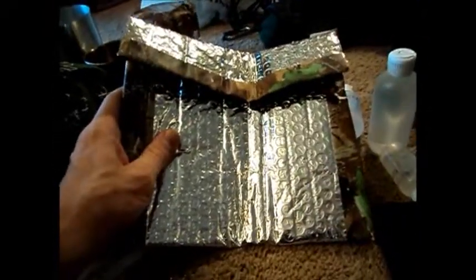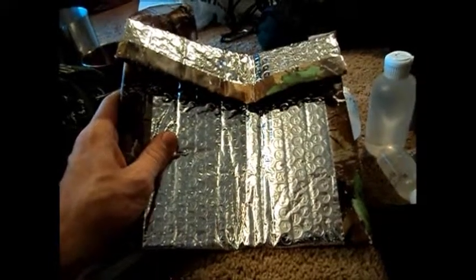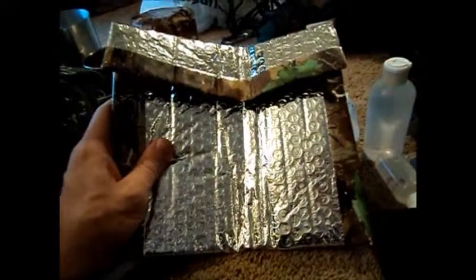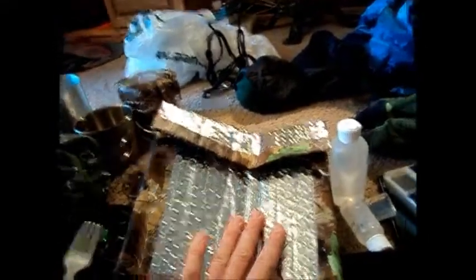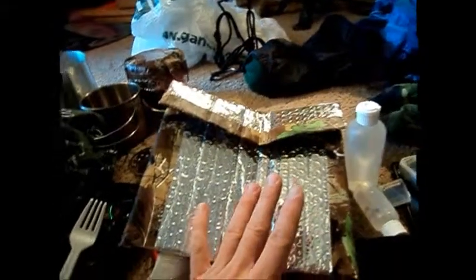I saw this made on YouTube, thought it was really cool. You can put your Mountain House bag in there with the hot water. It'll sit there, stay hot, cook. This is made out of Mylar Reflectix material that you'd use on your windshield to keep the sun out of your car. You cut it up, and you can make a really cool little envelope for that.